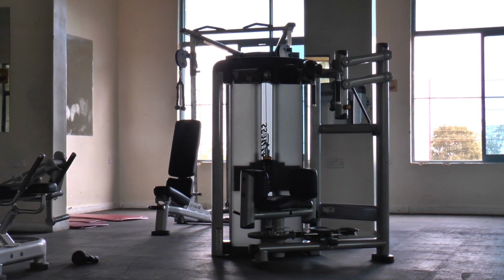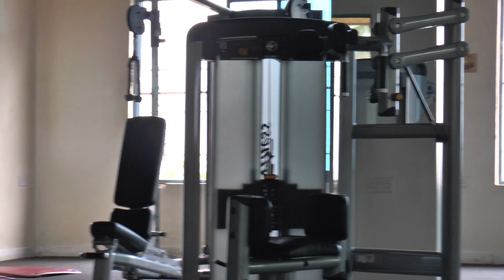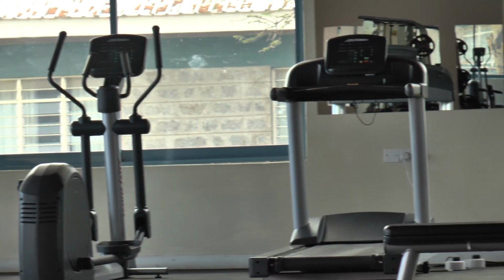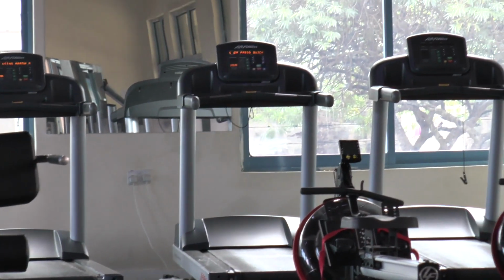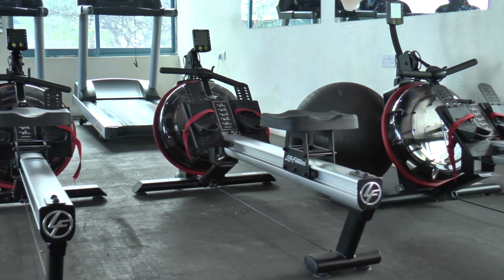Unlike other universities, Daystar has a fully functioning and equipped gymnasium, which allows the students to live the healthy life they desire. It has convenient hours, which lets the students choose whatever time they may be comfortable working out. There are also gym trainers who help the newbies, which helps them feel more comfortable. The gym also has fully functioning showers, which allows students to refresh themselves after working out.